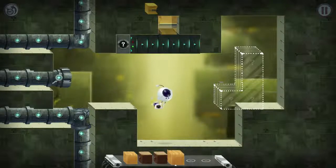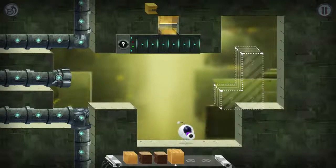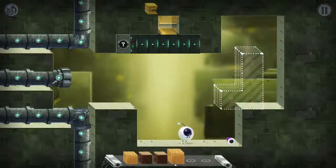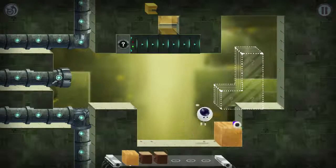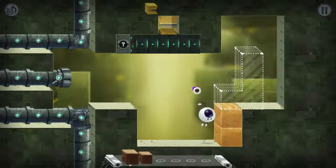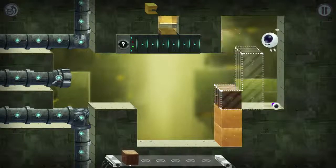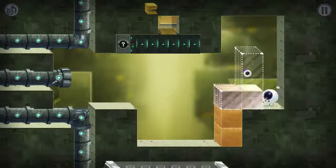Now, the reason why I want to show off this level is particularly because of this challenge, because it actually took me a little bit of thinking in order to figure out how to do this. So what I actually did was, I gotta remember what I actually did. Alright, I think I did it this way. So I put one right there, and then I went up here, pushed a wood block down there, and it falls automatically, and then put that one right there.